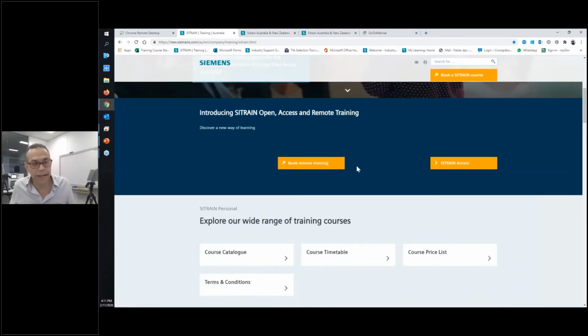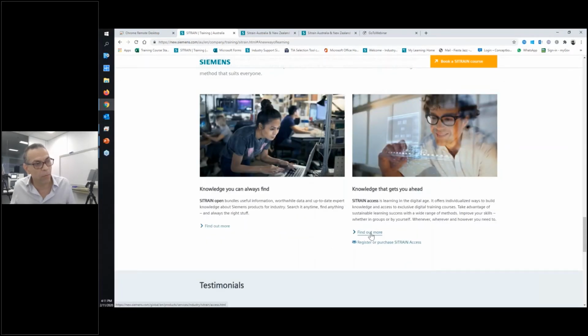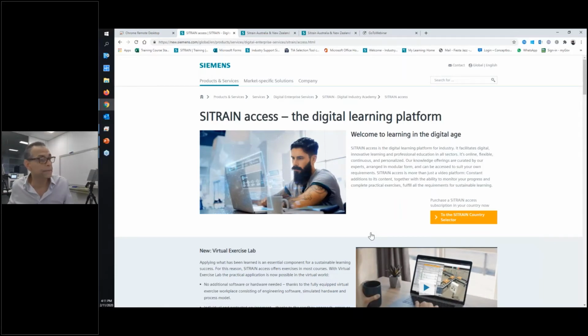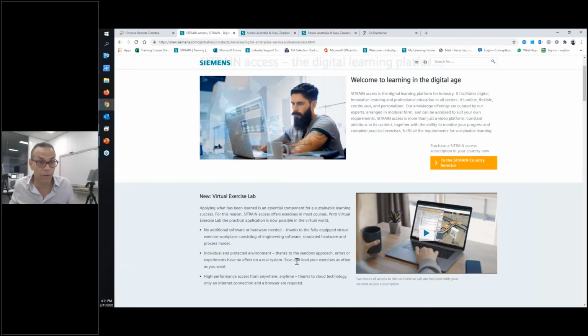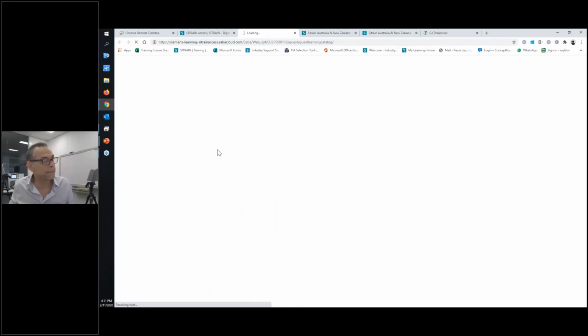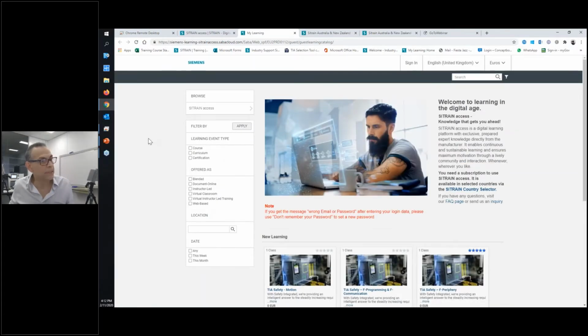Now, let's go to the C-Train Access. If you click on that yellow button there, on the right-hand side, you have Find Out More. You get onto it. I don't want to log in, so I put my Siemens card there. In fact, you don't really need to log in until you want a training course. So all of this that I'm showing you is free for you to get in. So there's C-Train Access. I click on it. It takes a little while because it's checking if I am a Siemens person or not. So there it is. You have your platform to get in.